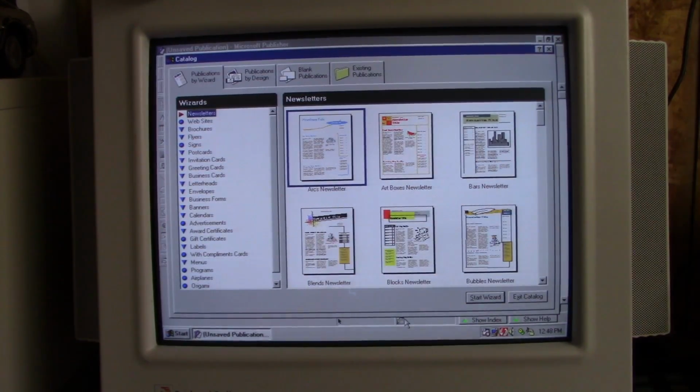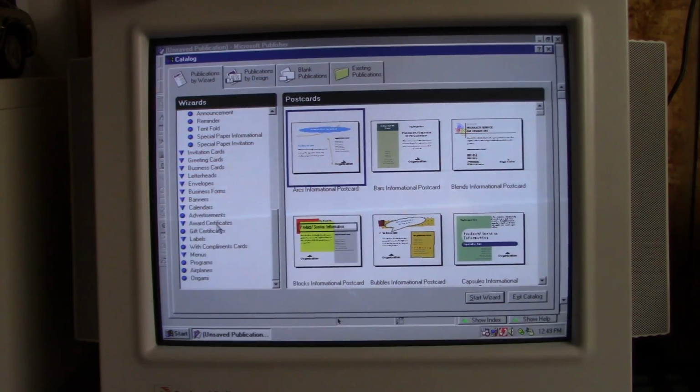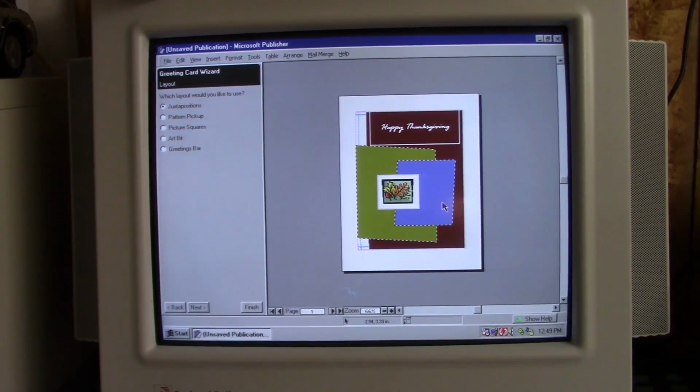Another thing you can do with a vintage computer is desktop publishing. I've got a copy of Microsoft Publisher 98 on here, and despite this computer's age, you can still create publisher documents such as newsletters, brochures, flyers, signs, postcards, and greeting cards. Where are the greeting cards? Oh, there they are. And as you can see right here, I'm with the greeting card wizard. I'm creating a Thanksgiving greeting card because Thanksgiving is tomorrow.